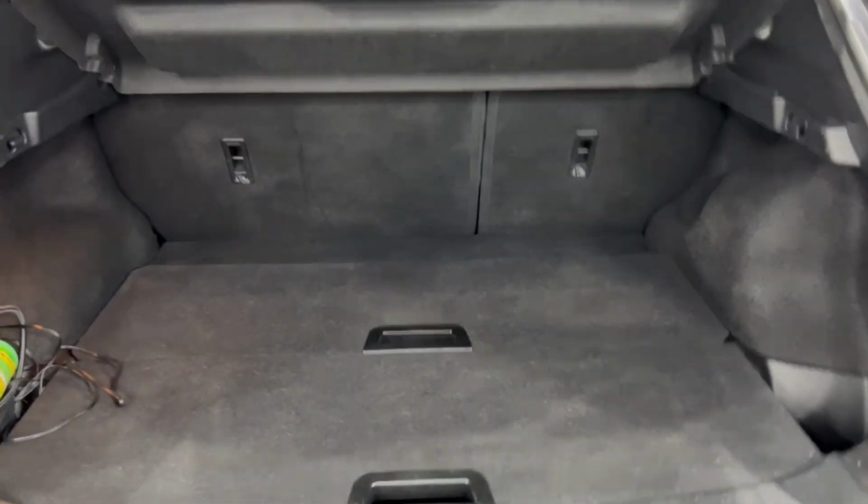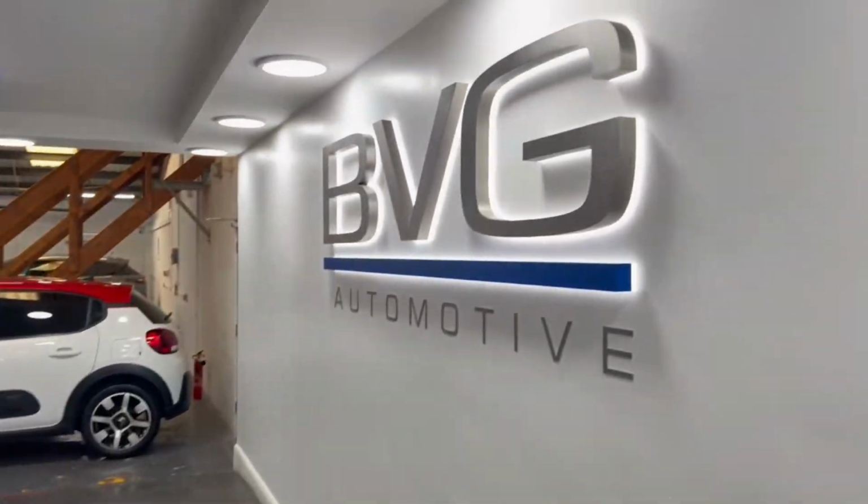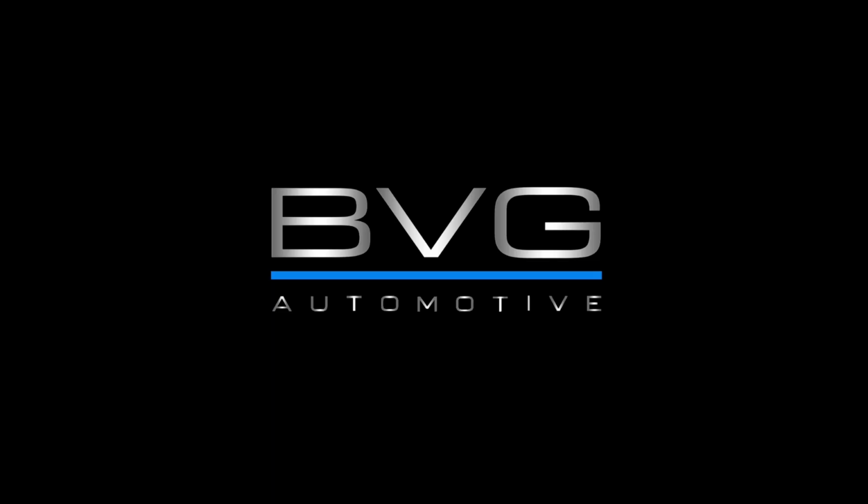And in the boot, the Qashqai offers a wide, practical space for luggage, shopping, or weekend gear, perfect for both city errands and family getaways.